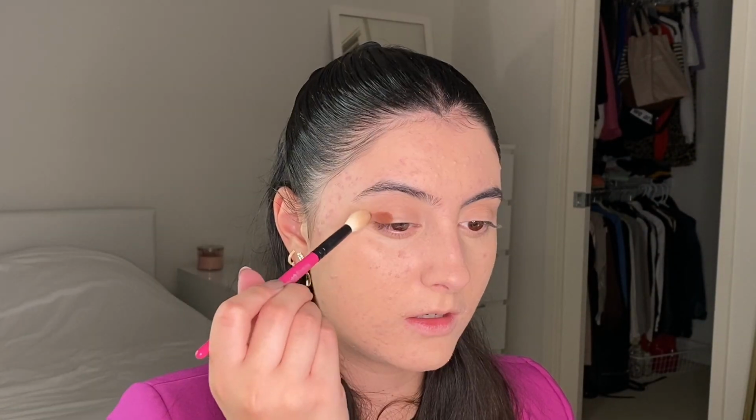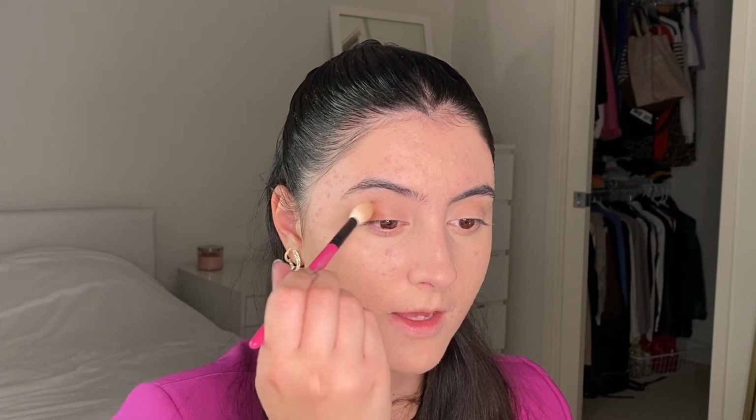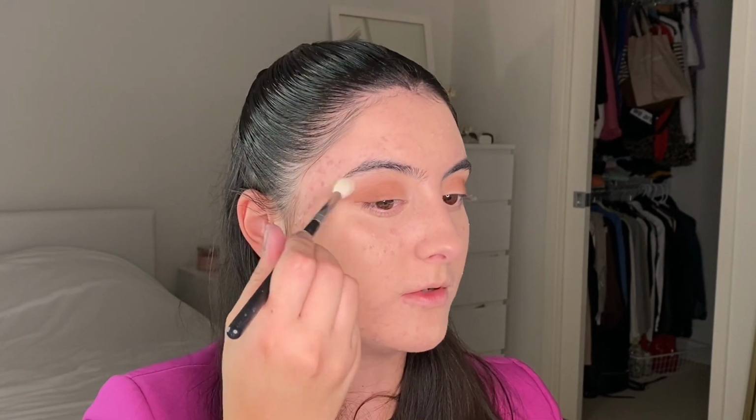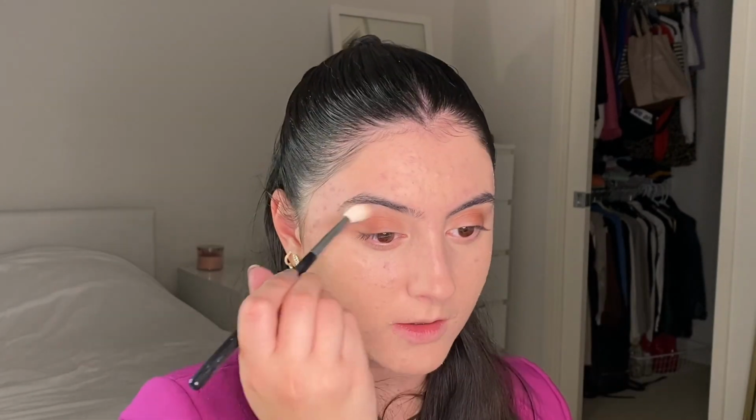Then I'm going to grab the shade Familia, and I'm going to start building this in the outer corner and then blending it up into the crease. Now, one trick is to grab a fluffy brush that is just clean. Use this to blend away at the edges.